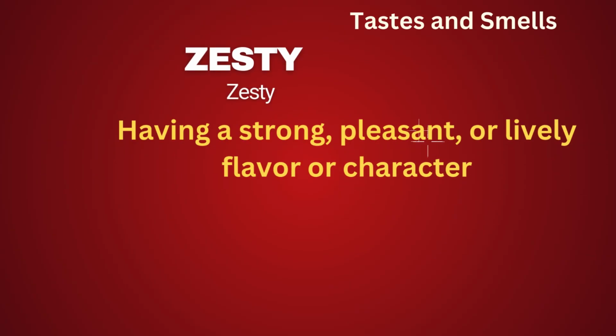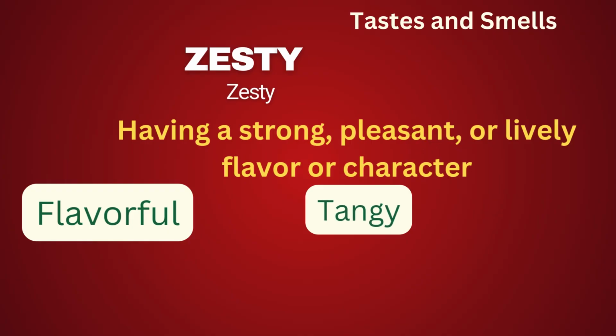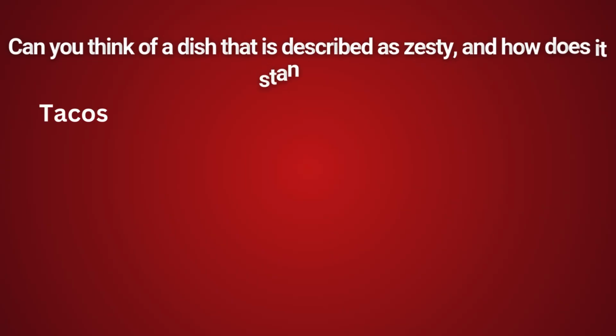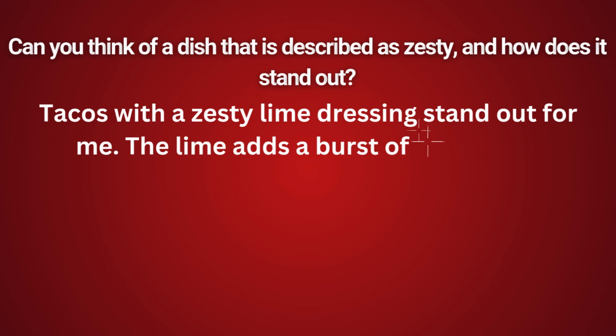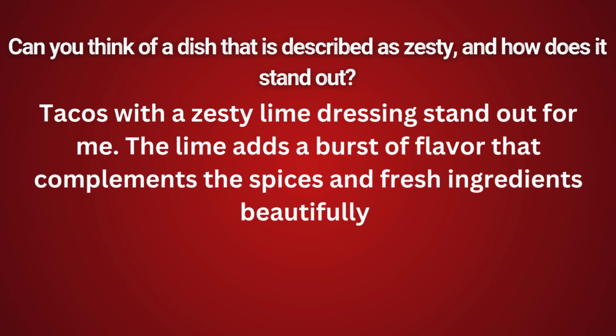Zesty. Having a strong, pleasant, or lively flavor or character. Flavorful. Tangy. Spicy. Sharp. Can you think of a dish that is described as zesty, and how does it stand out? Tacos with a zesty lime dressing stand out for me. The lime adds a burst of flavor that complements the spices and fresh ingredients beautifully.